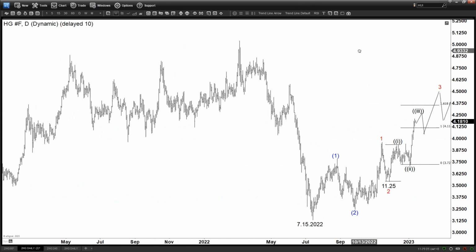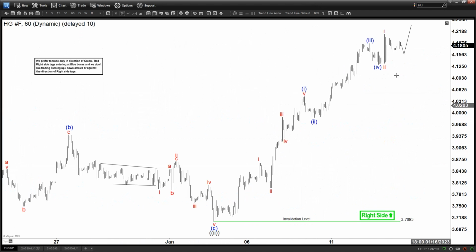And back to the shorter cycle, it simply means that any pullback, when you see one, should find support, should find buyers in the sequence of 3, 7, 11 swing against this 3.7 for now. This is the invalidation level for the bullish structure for the upside again.